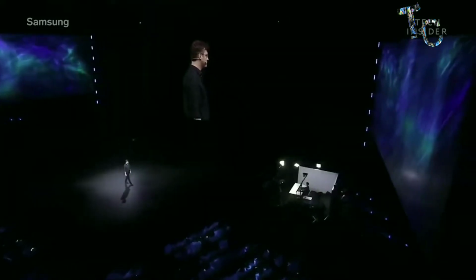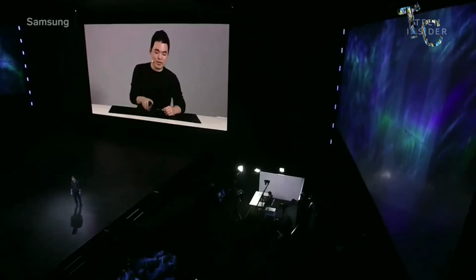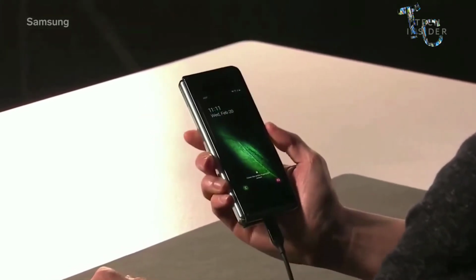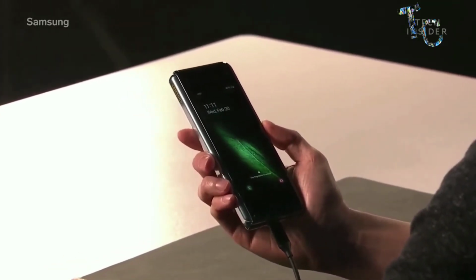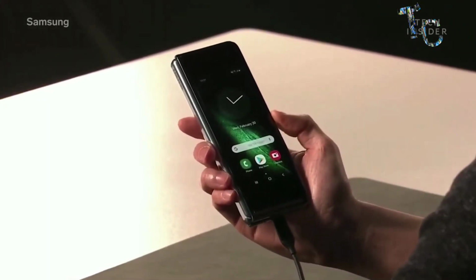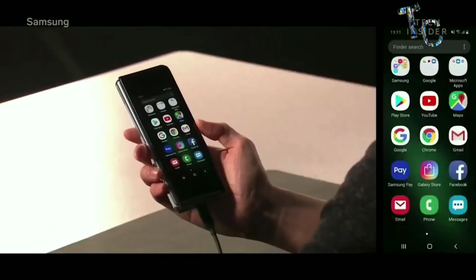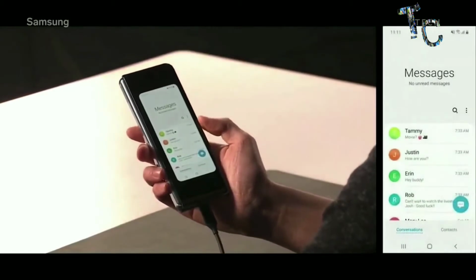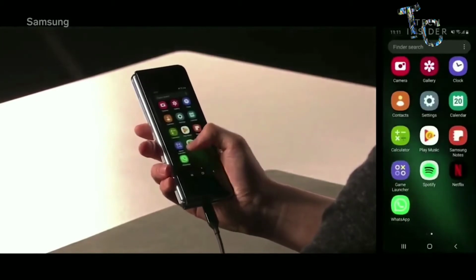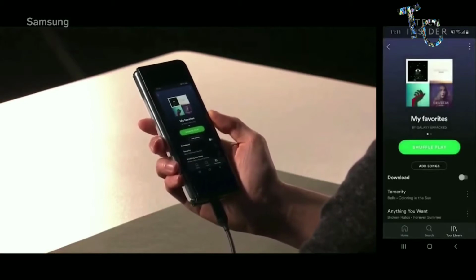Hey Josh, can you help me out? I'm really excited to show everyone what the Fold can do. As you can see, it fits perfectly in my hand. First, let's unlock it. All I have to do is place my thumb on the side, and I'm ready to go. Wow. It's really quick. We have all the usual suspects here. Here are my messages. Here's my email, and my playlist on Spotify. Pretty much everything that I already do on my phone.